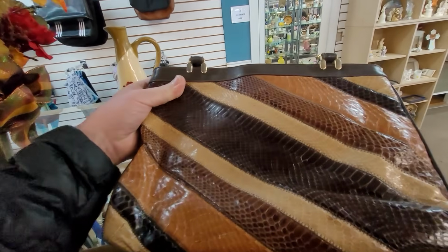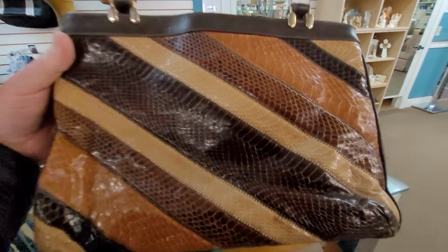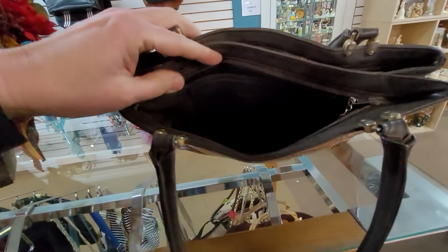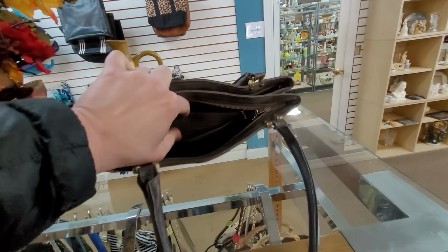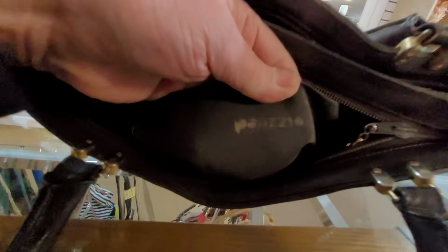I don't know if this would resell on eBay. I mean, if you're a vintage type girl, I think this is a pretty purse. There's not any markings in it to tell me what it is, I don't think. Maybe, let me see here. I don't know if that's a mark or not. It is a mark. Look at this.